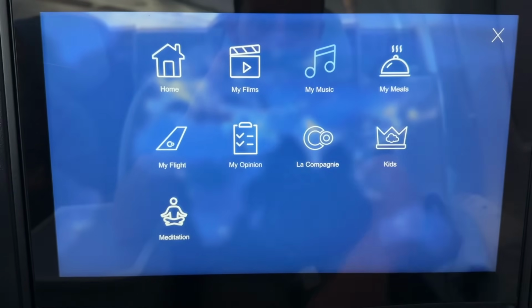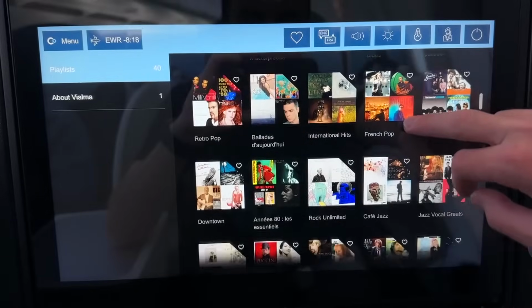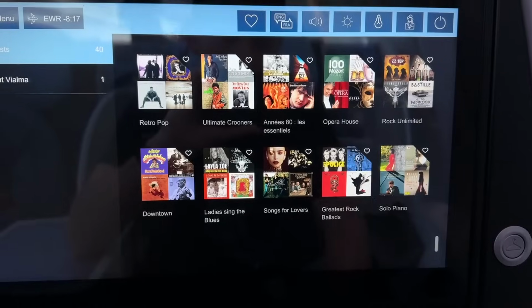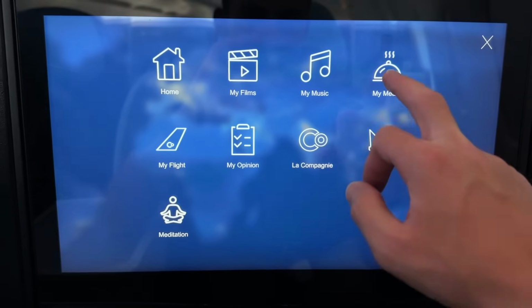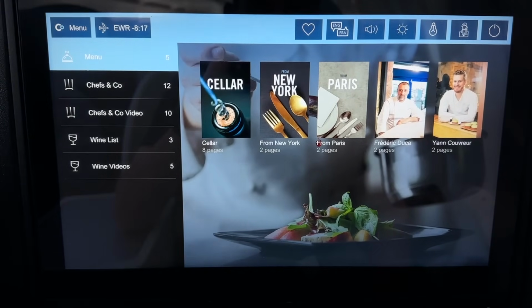They also had a large selection of audio under My Music, which had pretty much every genre you could need, and by clicking on each of those genres pulled up a long list of songs from different artists. All of these songs could also be added to your list of favorites, so you could have your favorite music and your favorite movies.